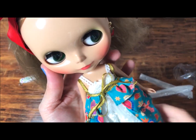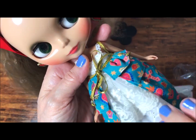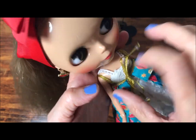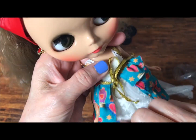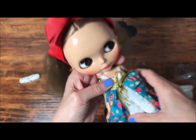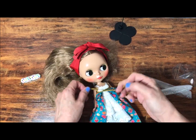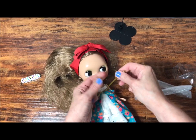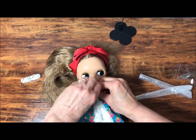I have combed her hair out. I have all of her stock on other than her black dress. I found this little white dress that I had in my stash. I've had this for a while. I did not make it. I can't remember where I got it from. Oh, her little ties come untied. Come on. This is hard to tie. This ribbon doesn't really want to stay tied.